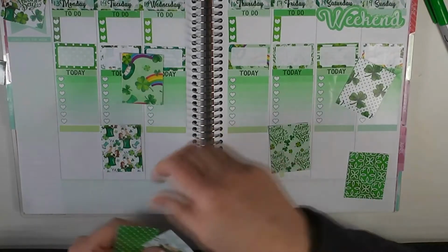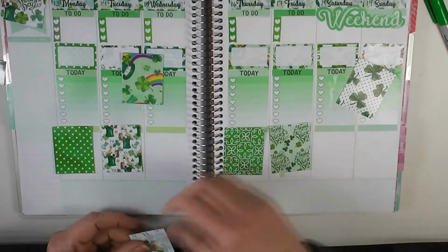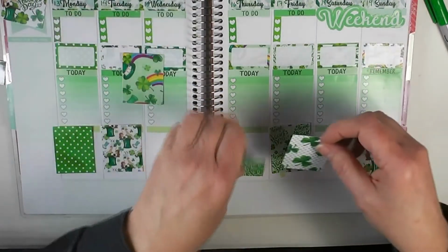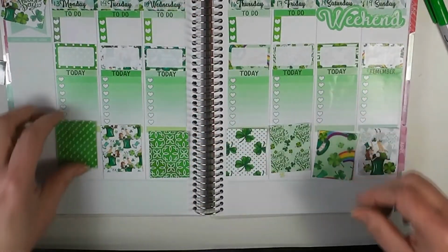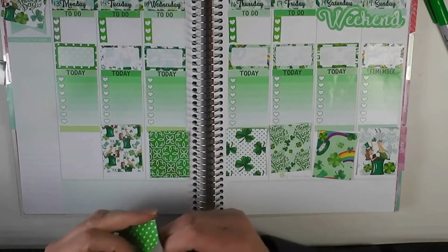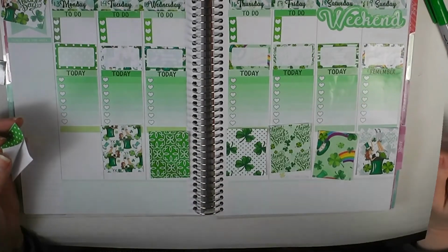Let's see what happens here. No, because I didn't use the same ones. Okay, that's too much. That color. How's that? Oh, that looks good. That works. So I'll lay these down. I'll get the washi, the bottom washi, and my dinner stickers ready, and then I'll be back.